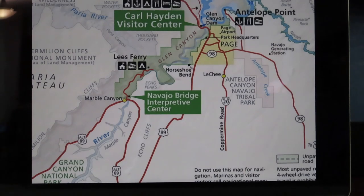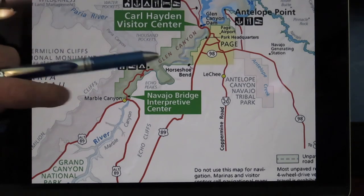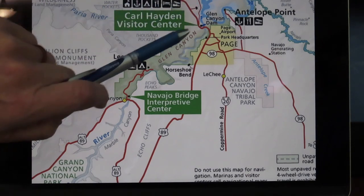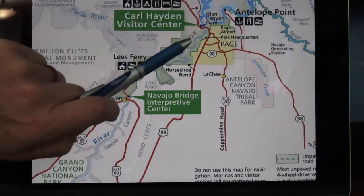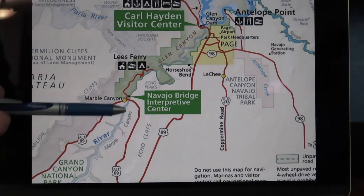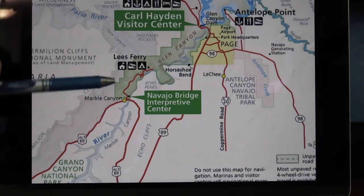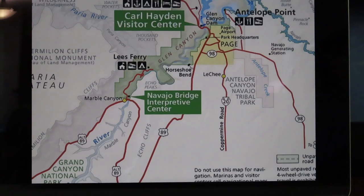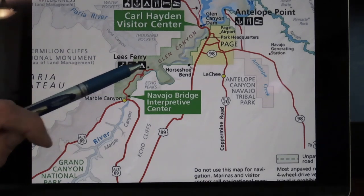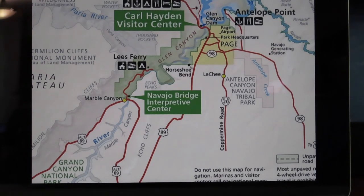Here's a closer view of just the area we were in. So we were basically south of Lake Powell. Here's the Glen Canyon Dam, and this is the Colorado River. And this is actually the start of the Grand Canyon down here. So we camped in Lee's Ferry, which is a campground right here. And we were coming from the north rim of the Grand Canyon.